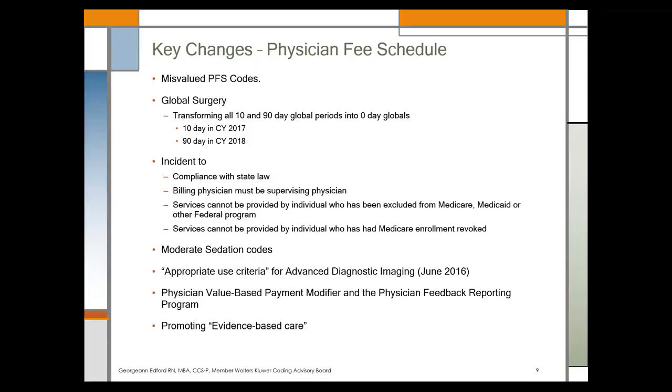The biggest change that is going to affect providers this year in the physician payment rule is the incident to provision. Last year, it said that the incident to services had to be performed by individuals who were licensed to perform those services. This year, the big thing is the billing physician must be the same physician who is the supervising physician. That's going to have a huge impact on multiple physician practices.